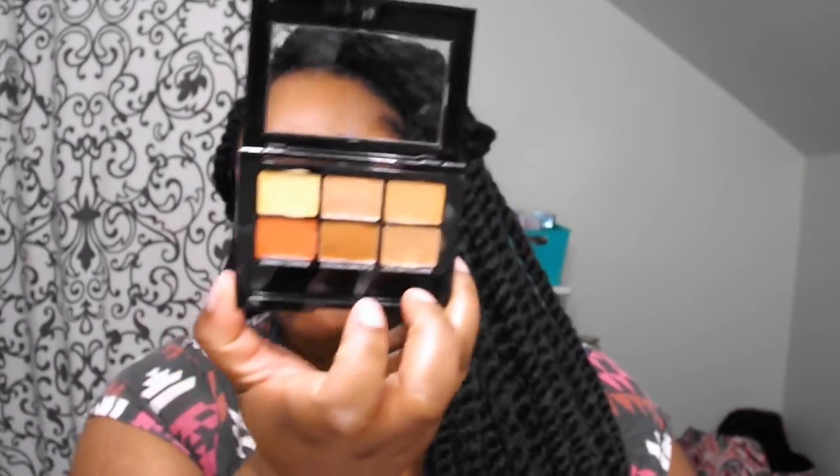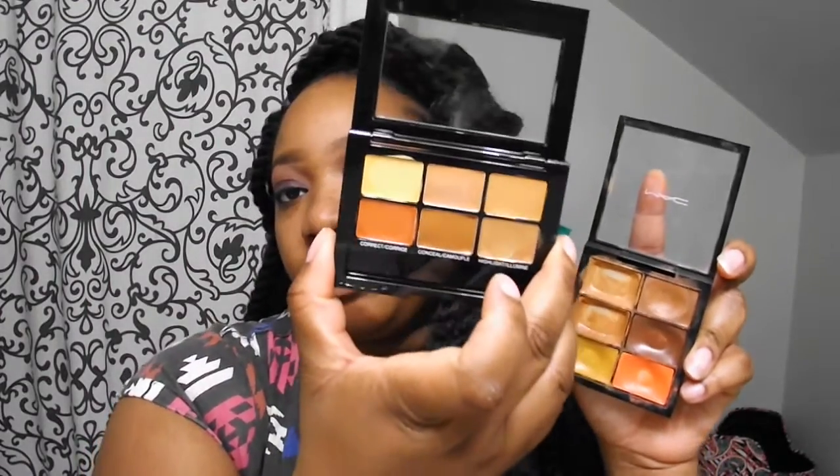Alright, so right off the bat, the color is very different. These colors look a lot lighter in the Maybelline palette than they do in the MAC palette. The concealer shades are NC45, NC50, NW45, and NW55. So this comes with 4 concealer shades, whereas the Maybelline only comes with 3.